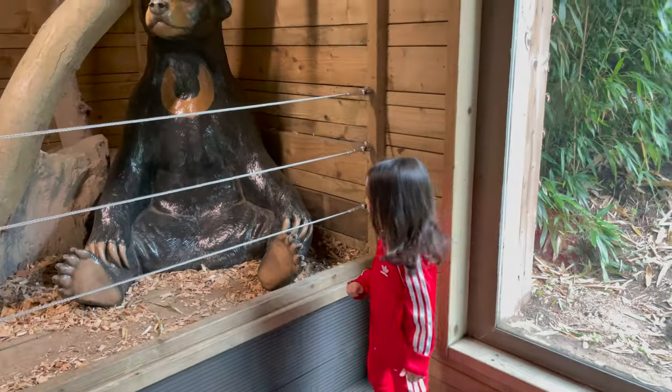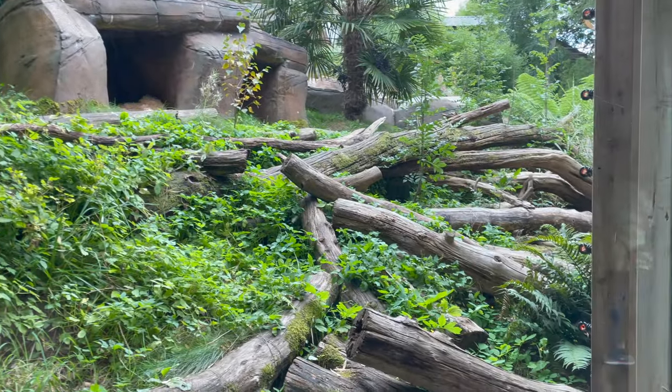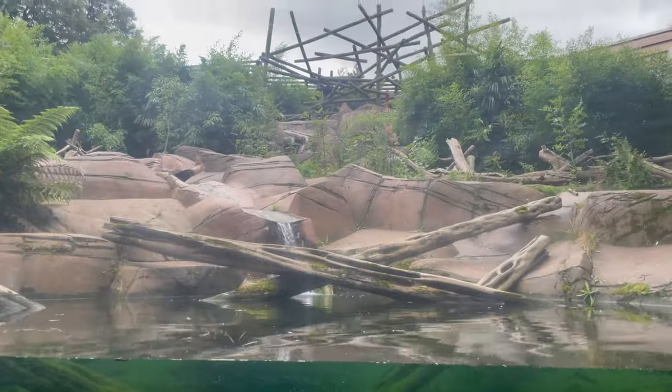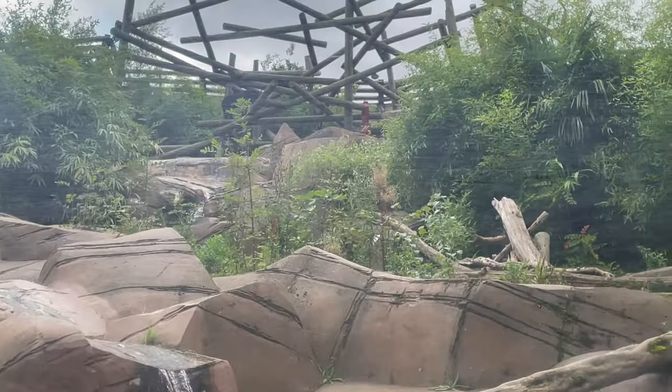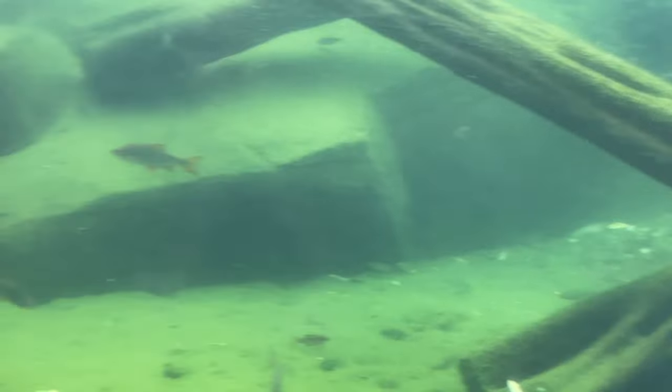Do you think we can see some real bears in here? Oh, I think we can. Do we see a Pooh Bear? Do you think he'll be in here? Oh, I can see one up there. Can you see it? Let me show you. Come here. Let me pick you up. Look straight up there. Up at the top.